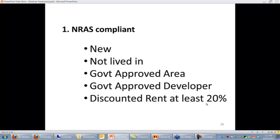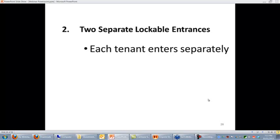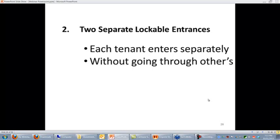So specifically, to get two NRAS payments on one property, there needs to be a number of things. The first thing is there needs to be two separate lockable entrances so that a tenant can go into their property without needing to go through someone else's property. For instance, one of my family members has a granny flat out the back of their house which can only be accessed by going through their lounge room. That wouldn't work. It's not going to work at all.